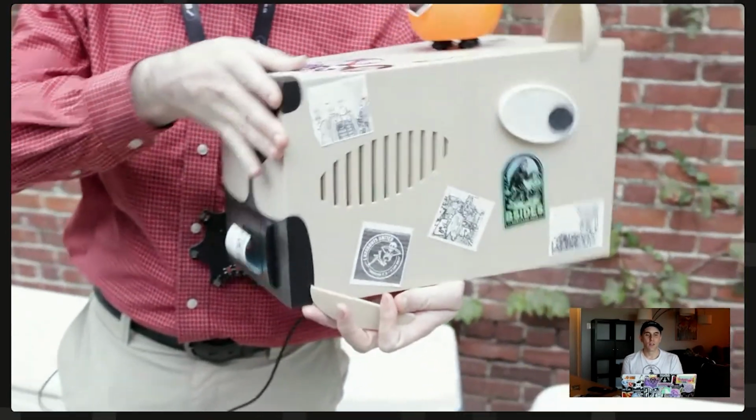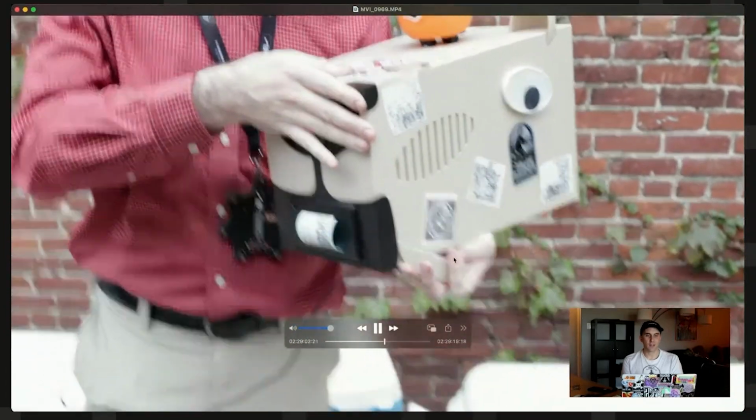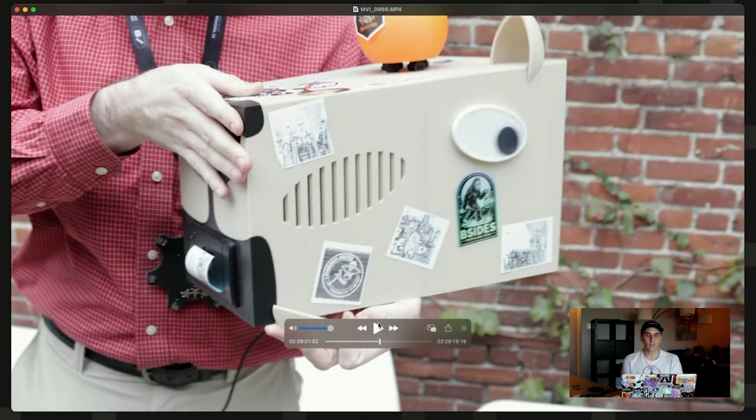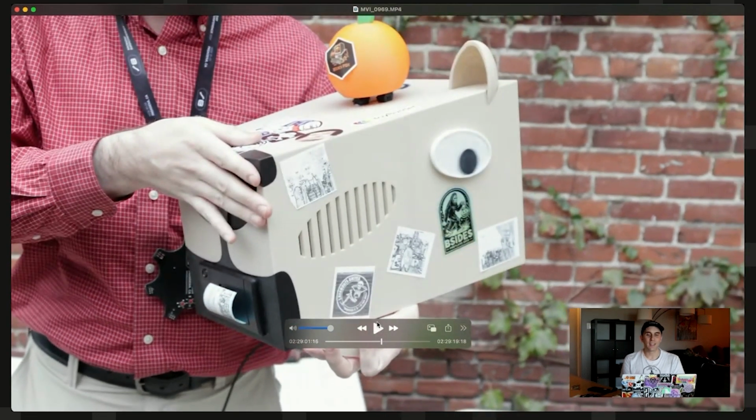So for one, 3D printed googly eyes making an appearance. Like I've never encountered that. The fact that they exist is news to me. And I really think that this design was probably one of the cutest things I've seen in a while.